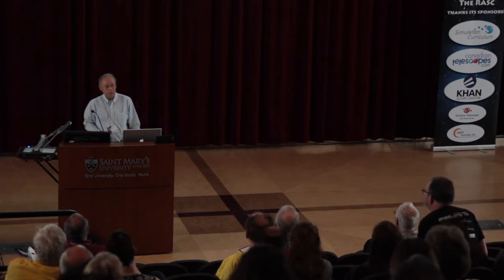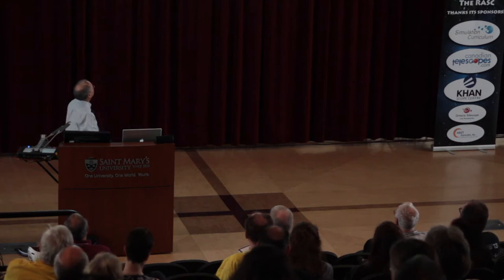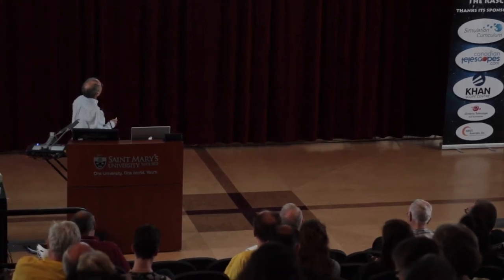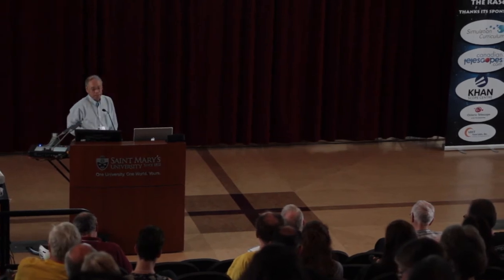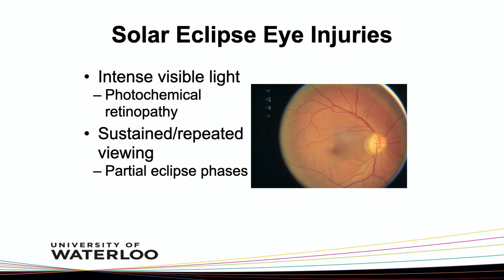We know that the basic mechanism for the damage involves a photochemical process which affects the back of the eye, and we call it photochemical retinopathy. And one of the things that we know about this is that one of the triggers is not just a one-shot deal, but rather the fact that during the eclipse observations, people are making either sustained or repeated glimpses at the sun unprotected. And particularly, of course, during the partial phases is when the damage is done.